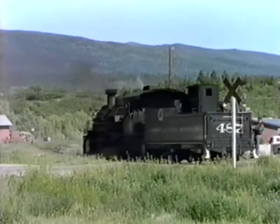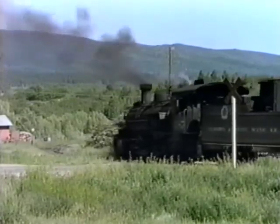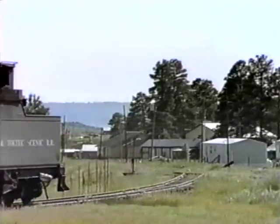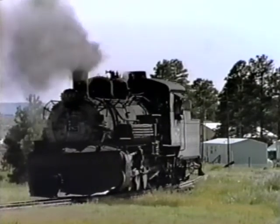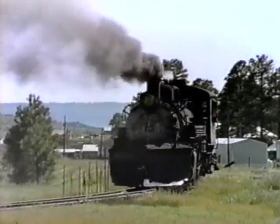These K-36s were the real workhorses of the Rio Grande until the end of freight operations. The locos weigh 286,000 pounds, and with their loaded tenders, they develop 36,200 pounds of tractive effort. The tenders carry 9.5 tons of coal and 5,000 gallons of water.